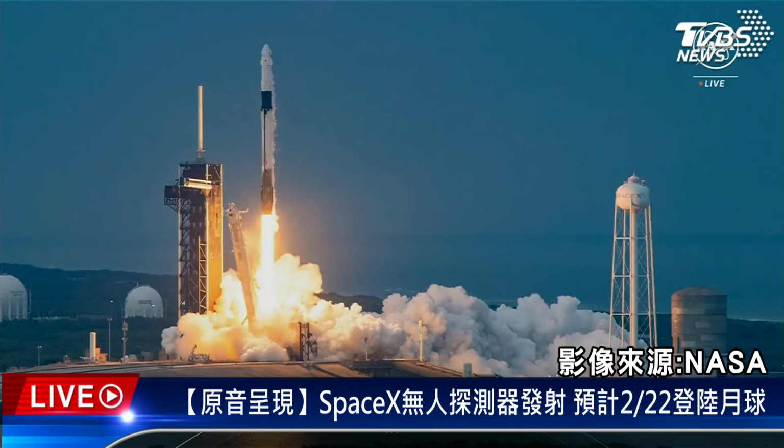As many of you may know, SpaceX was founded with the goal of making life multiplanetary, and with today's mission, we get one step closer to that becoming a reality.